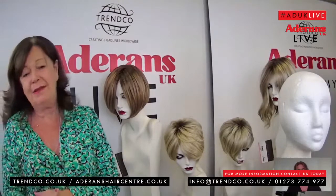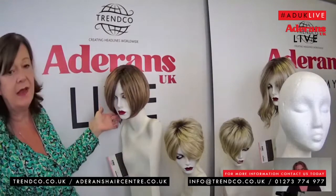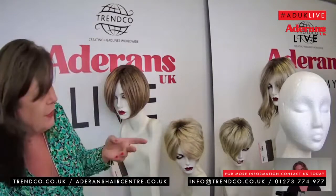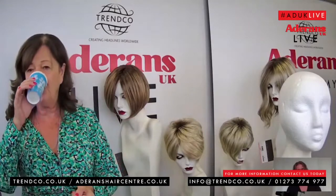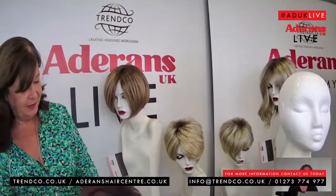Great wigs, and not expensive either. The gardenia comes in at £310, and the primrose is £302. So that's the kind of price band that we're looking at for them. Yeah. No, they are absolutely stunning wigs. I think they also just have that added element of the comfort to them, don't they, as well? Because the caps have been really, really carefully made.